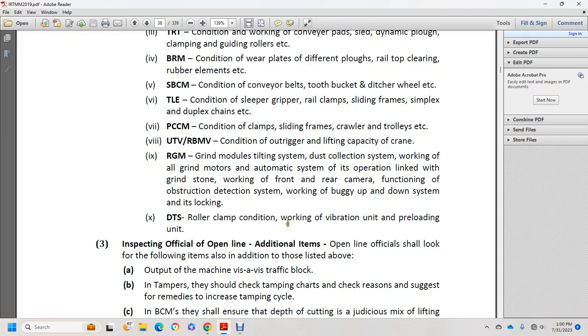R3, inspection official for the open line additional items. The open line official shall check the following items in addition to those listed above. The output of the machine, visibilities of the traffic work.